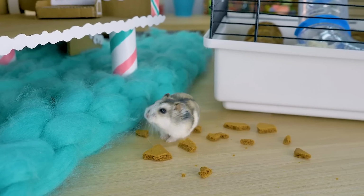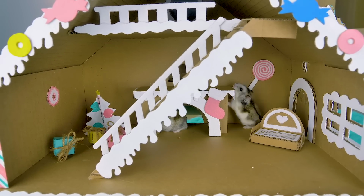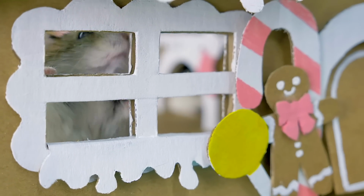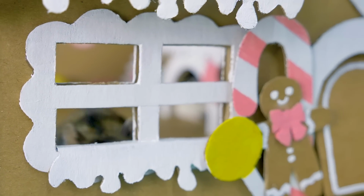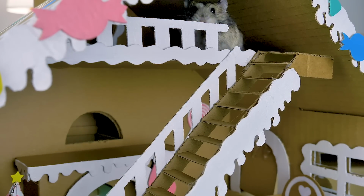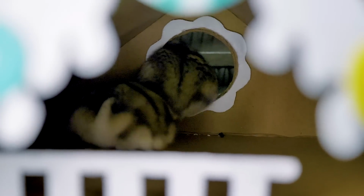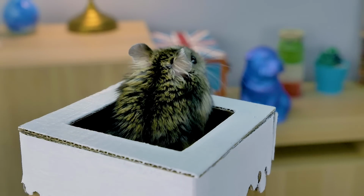Yay! Here they come! Come on, girls. You have a whole new house to explore. Hey, Sue! I think they like the windows! Aw, you can't fit in there, little guy. Up. Be careful up there. Oh, look! They're climbing! Oh, yay! Be careful. Wow, what skill.